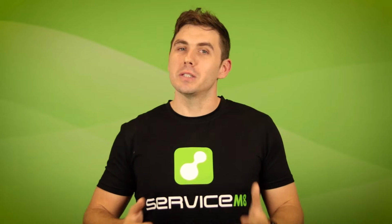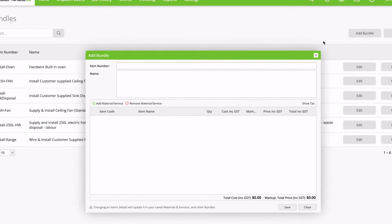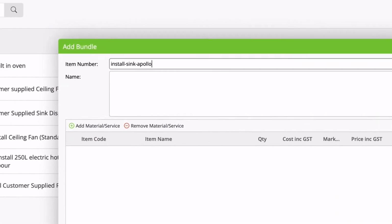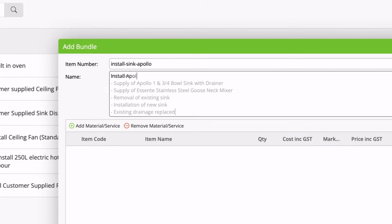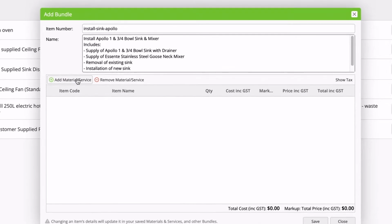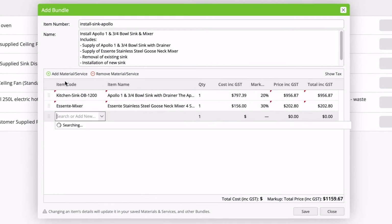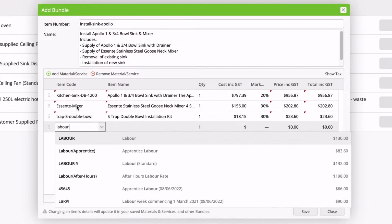A bundle is essentially a bundle of items and labor with a summarized name. So to create one, we give it a code and then type out a name of the bundle, which is a text you want clients to see on your quotes and invoices. Add all the parts and materials required. Add the labor you're allowing for.